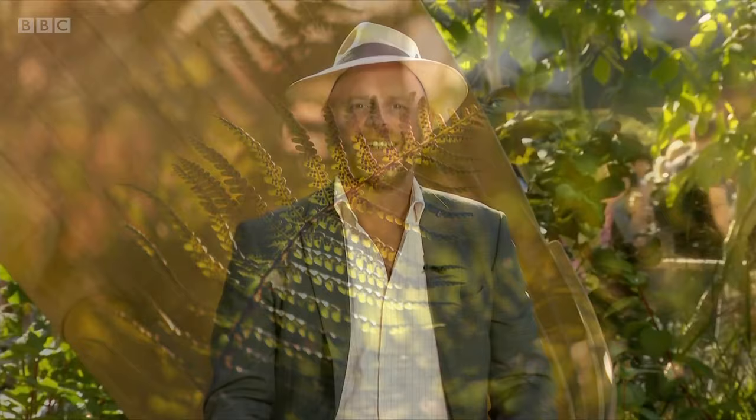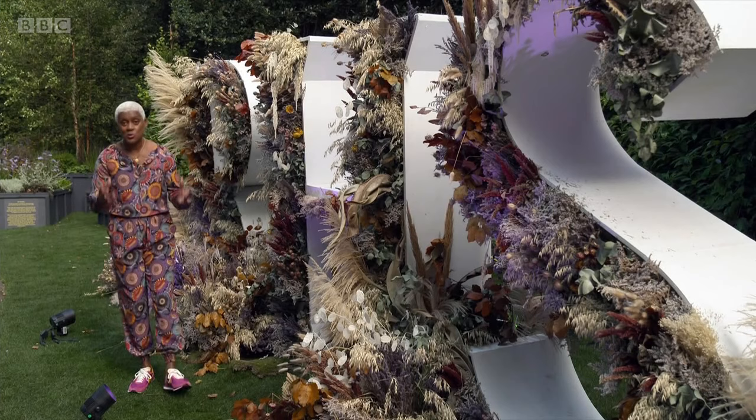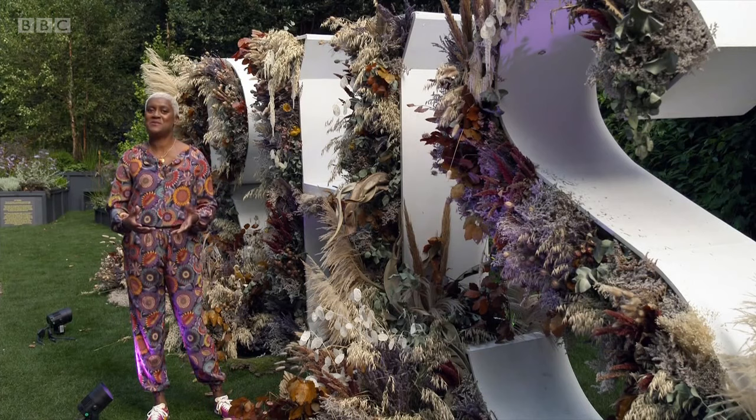Now, there's no doubt that Chelsea is packed with brilliant ideas for gardeners of all types, even those with limited outdoor space. Arit's been to meet two first-time designers who've made a big impression in the brand new container garden category. Designing a garden at Chelsea is exhausting, it's stressful, but also exhilarating. And I should know, I've just delivered my first garden here this year, but I've come to find out how other new designers have found it.